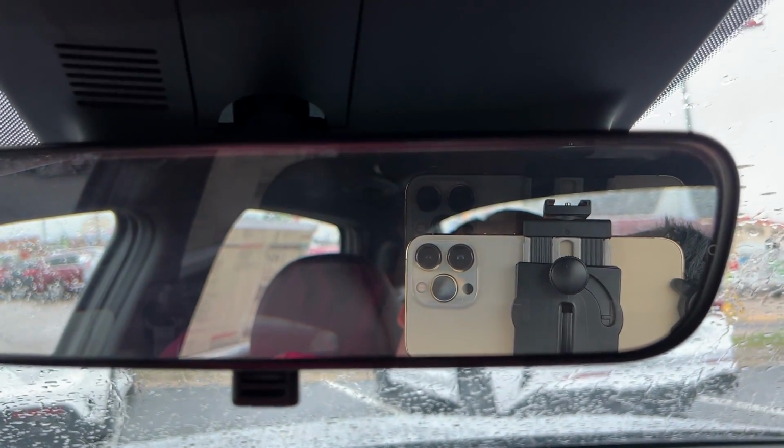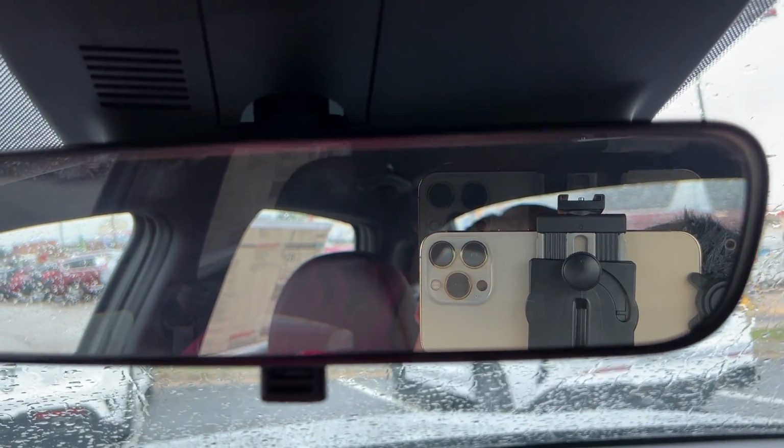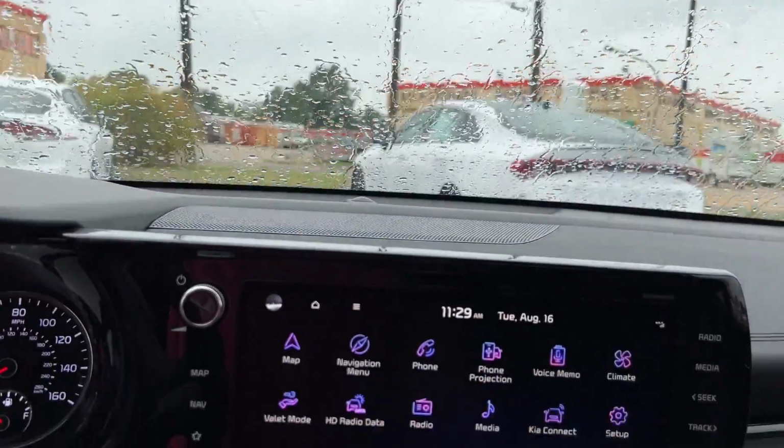Here is the phone having some focusing issues today. Hopefully we get that taken care of.